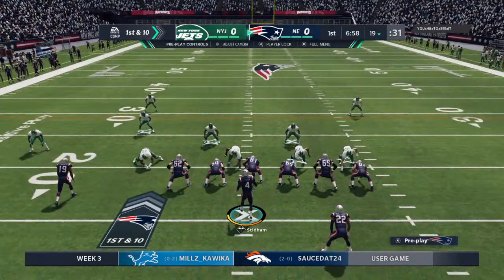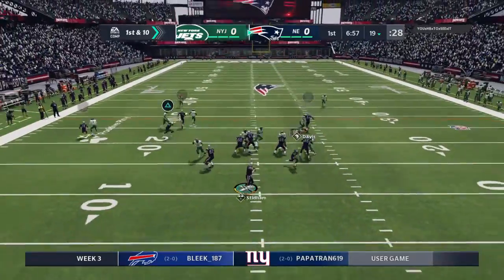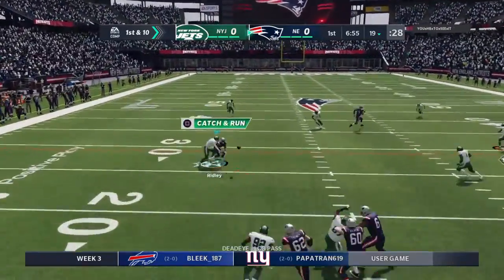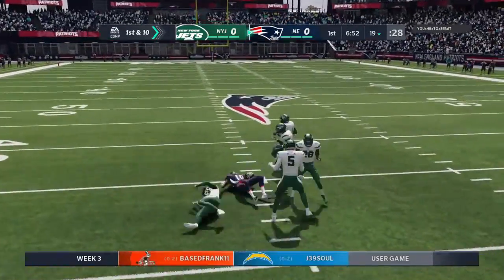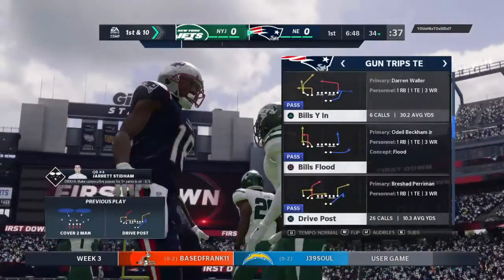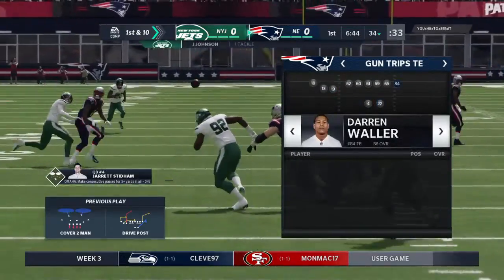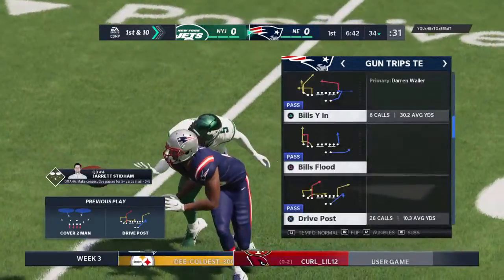So here's a 1st and 10 now, down inside the 20. Out of the gun, Stidham. Big hold of the 30. And he gets this one to Ridley, complete. And finally brought down at the 34-yard line. A good start offensively. 15 yards on the game's initial play.